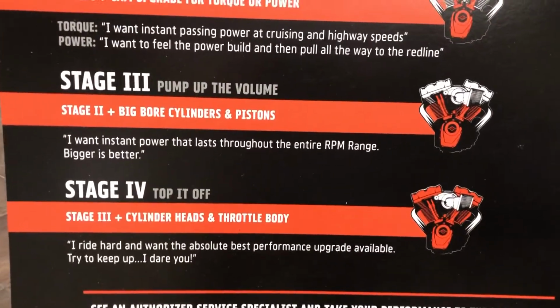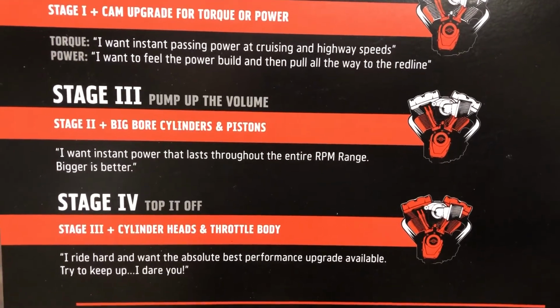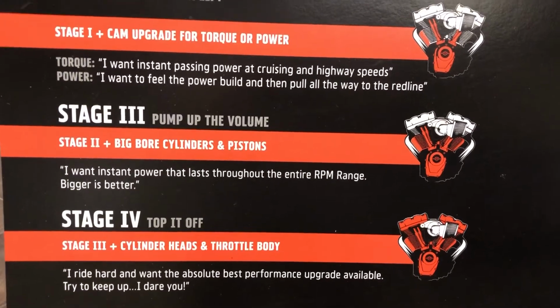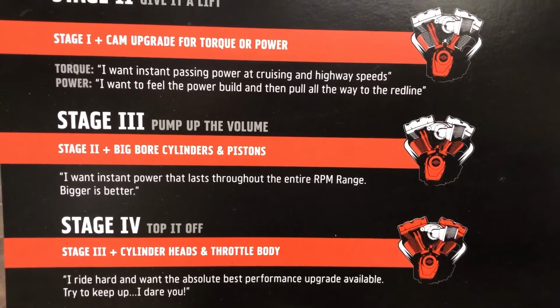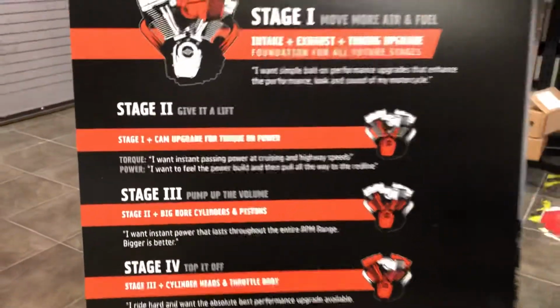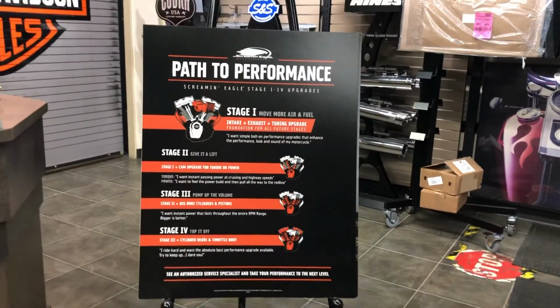Stage 4, we're going to run with improved high flow throttle body and high flow cylinder heads. This gets you to the top of the heap, puts you at the front of the pack. Run away and hide as long as you're willing to twist the throttle. Harley-Davidson of Danbury builds them big, strong, and fast. Build them big or don't build them at all.